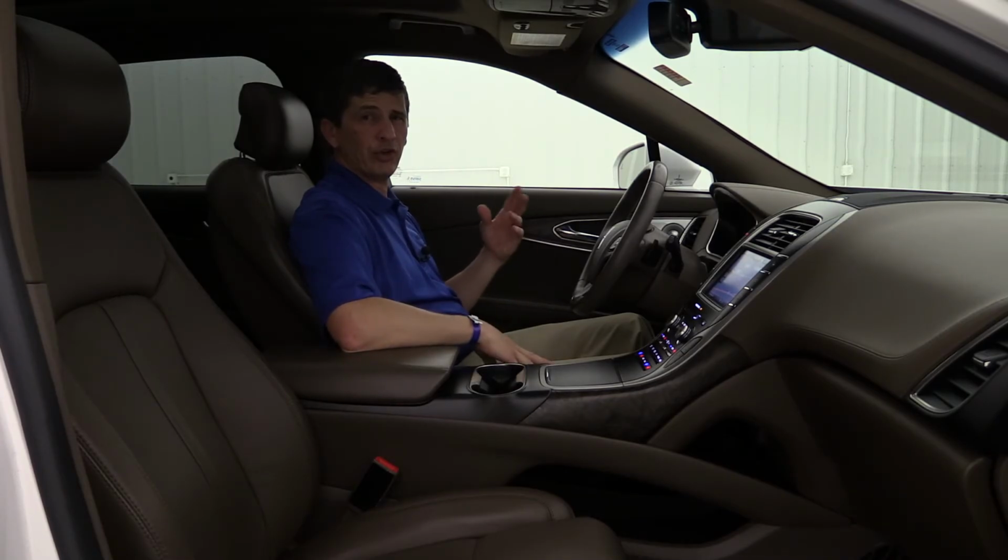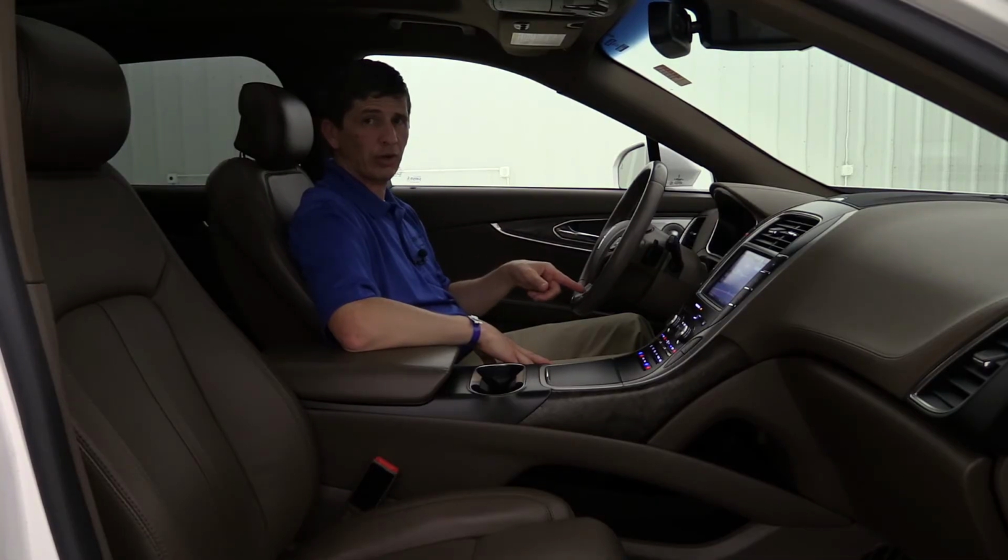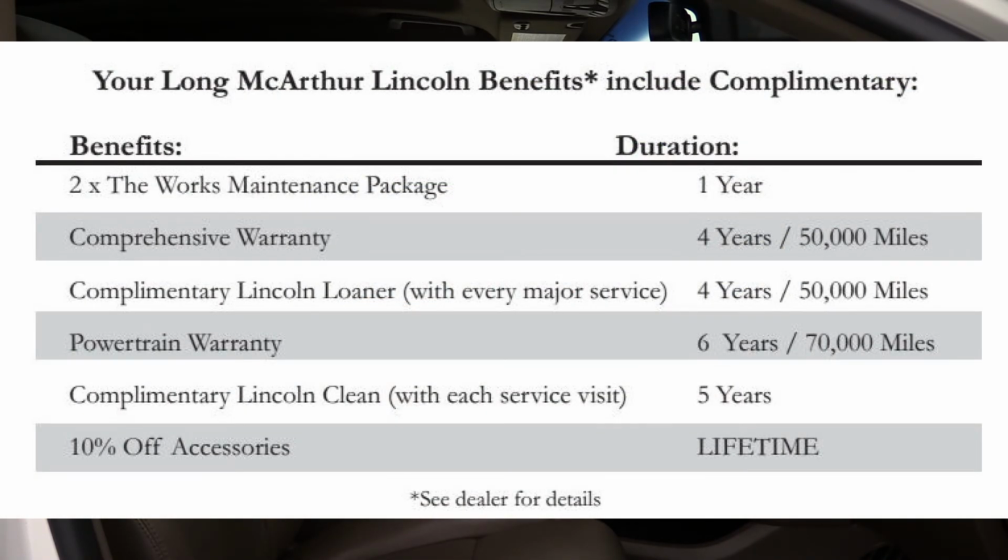I think you'll appreciate. And you also get concierge service for the first 4 years, 50,000 miles that you own the vehicle. So if you live within 30 miles, you can get your vehicle picked up for service, leave your Lincoln loaner for the day, service your vehicle, also detail it inside and out. Full car wash, bring it back to you, home, work, whatever works for you.